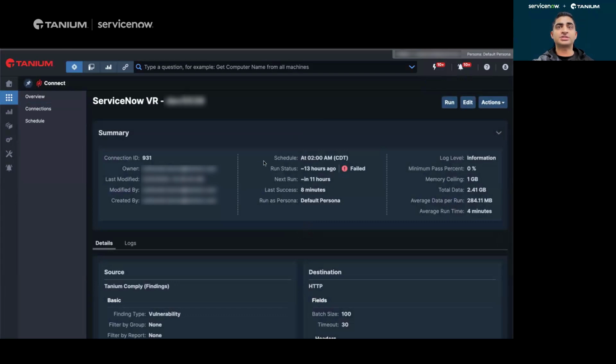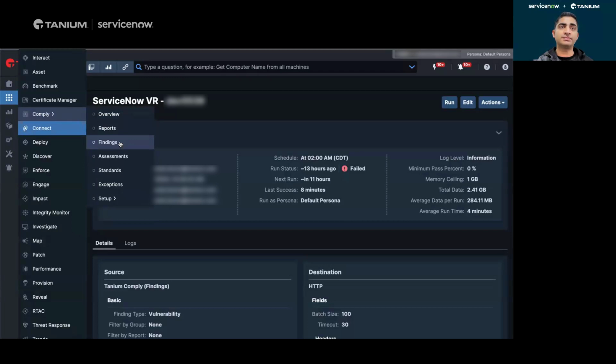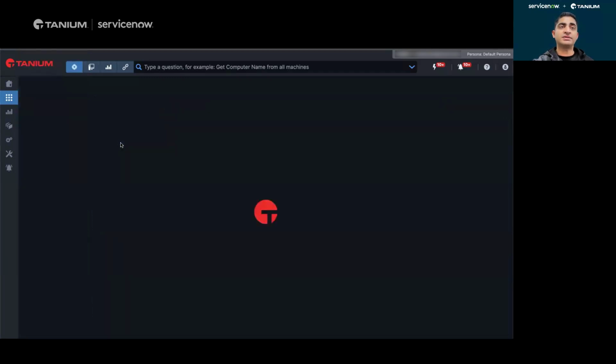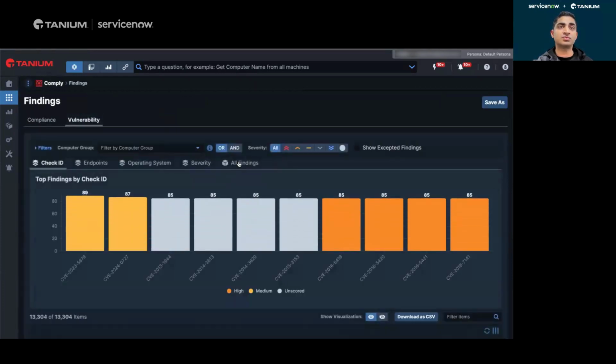Before you set this connection up, make sure you have the ability to take a look at all of the findings in the Comply product, because this is the product that we're going to be pulling our data from. And as we look at findings, you may have a lot of vulnerabilities in this product that you may not want to send in the first run.